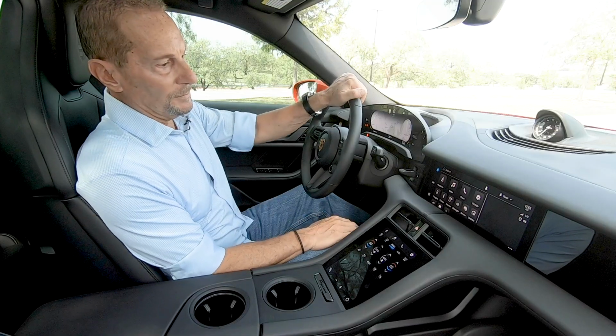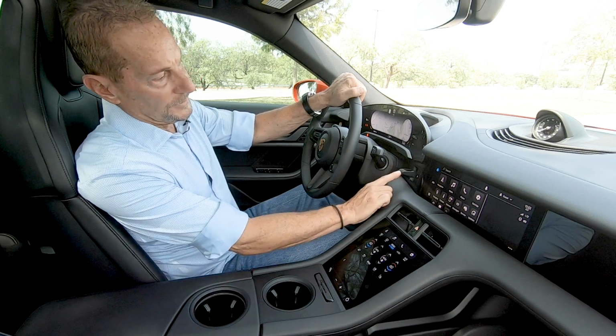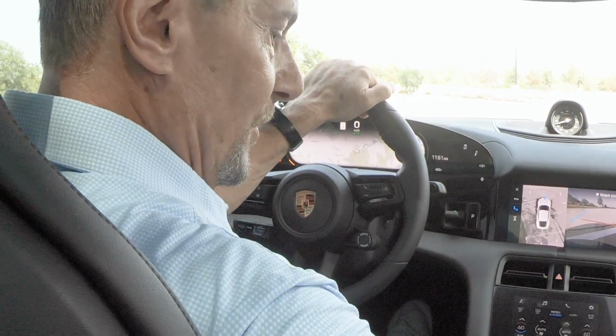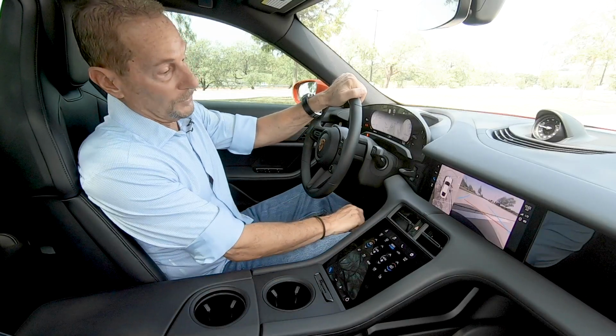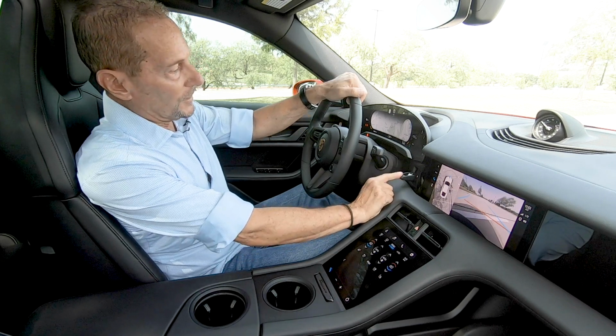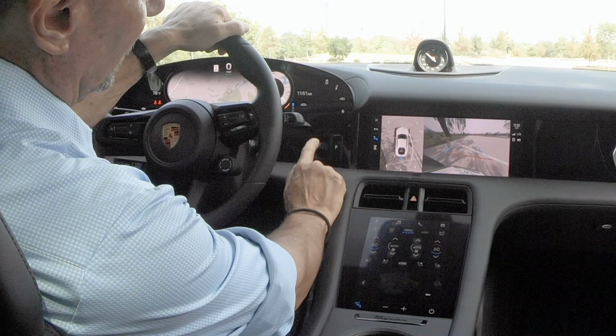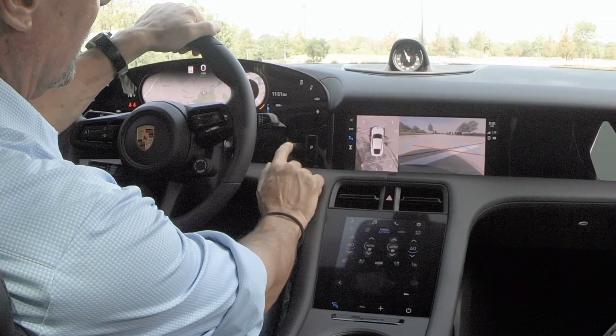So here's some interesting things about the Taycan. Here's your gear shift over here. There's no gear shift on the console. There's no shifting in this car. It's one way, as fast as you want to go, as slow as you want to go. This is drive, this is reverse, this is neutral, and then you have your parking over here.